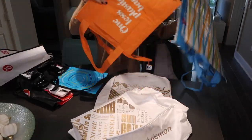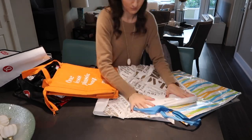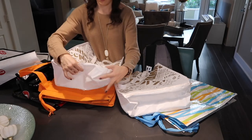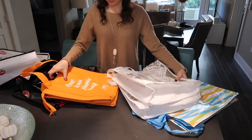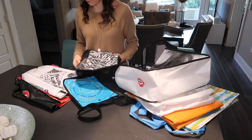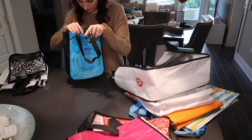I also keep all of our extra grocery bags and reusable bags in the hall closet. It's perfect because I can grab it as I go. But a lot of times when I use these for groceries, sometimes things leak. I use them for other things and they get dirty. So I'm gonna go through, check the insides, make sure they're clean, and try and declutter a few that may not be in their prime anymore.